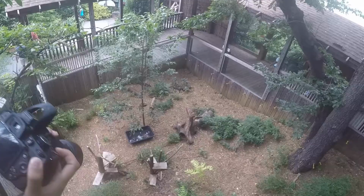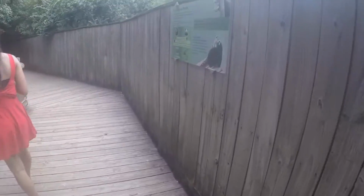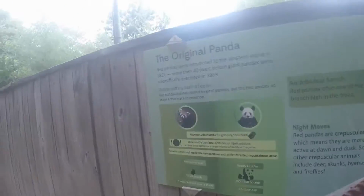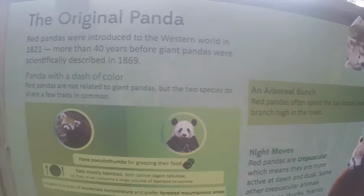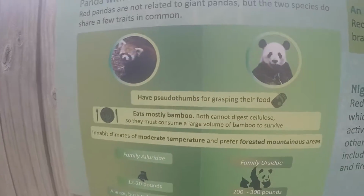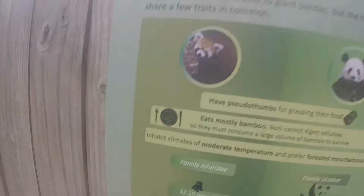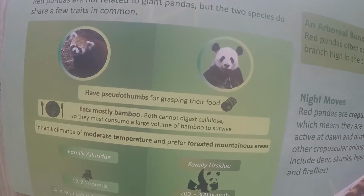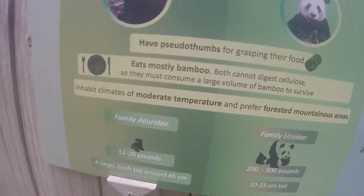What's that? Is that barbed wire? That yellow shit. Here we go. Red panda. Red pandas were introduced to the Western world in 1821, more than 40 years before giant pandas were scientifically described in 1869. Red pandas are not related to giant pandas, but the two species do share a few traits in common. They have pseudo thumbs for grasping their food. I didn't say it right, I guarantee you. They eat mostly bamboo.